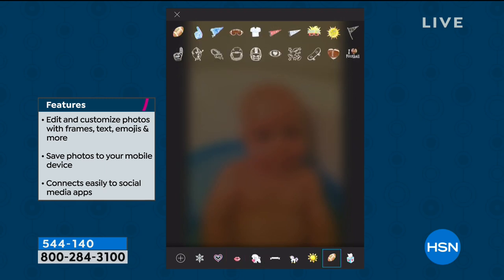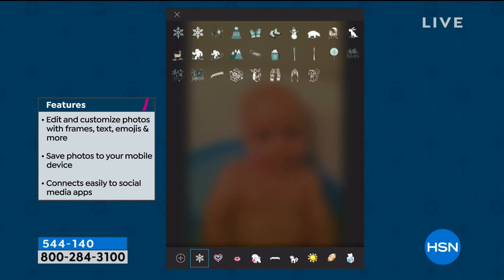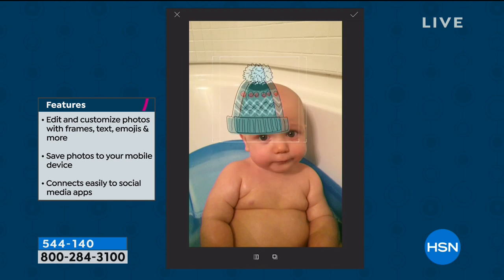They have a sports theme. There's a little football right there. All kinds of fun little things. I'm going to go into the Winter Wonderland and grab a hat and I'll show you how it works. So these are the fun little things.